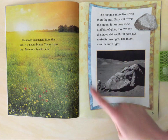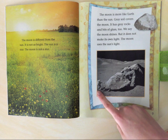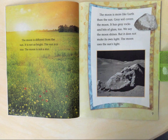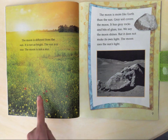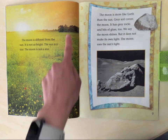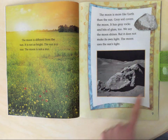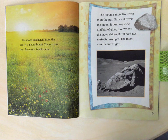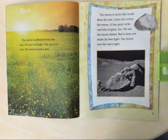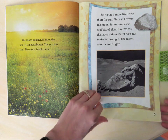So this is an actual picture. If you can tell, that is an astronaut right there, and they're actually on the moon. So the moon looks very different than the Earth, right? On the Earth we have grass and flowers and plants and trees, but look at the moon. It's not just a black and white picture. This is really what it looks like. Interesting.